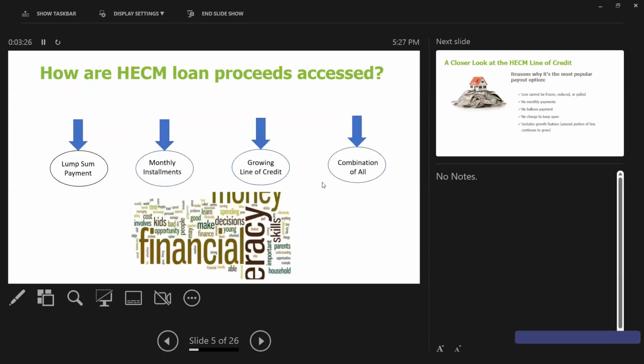Okay, next slide. How are the loan proceeds accessed? There's multiple ways. You can take a lump sum. You can take monthly installments of a specified amount. You can keep the cash that you have access to in a line of credit. We'll talk more about that in a minute. Or you can do a combination of any of those things. It's very flexible, and there are no fees or penalties for any of these ways to access your money.